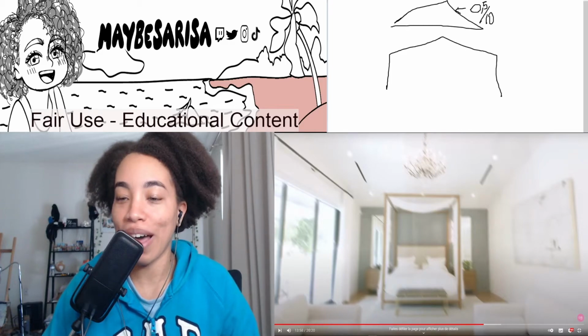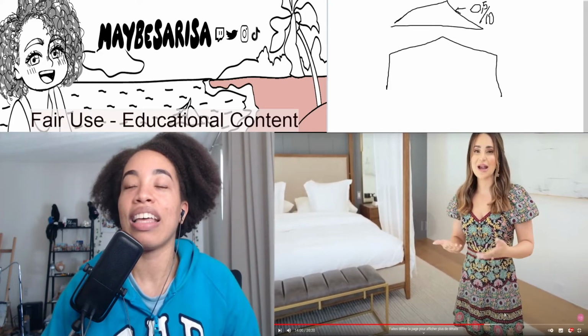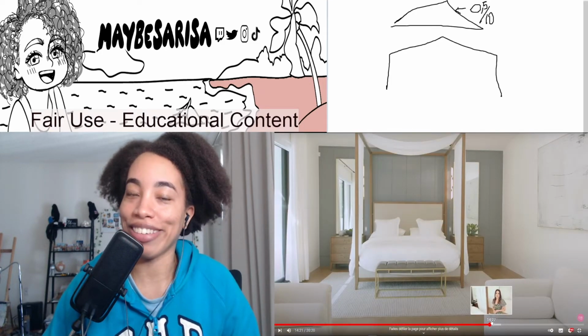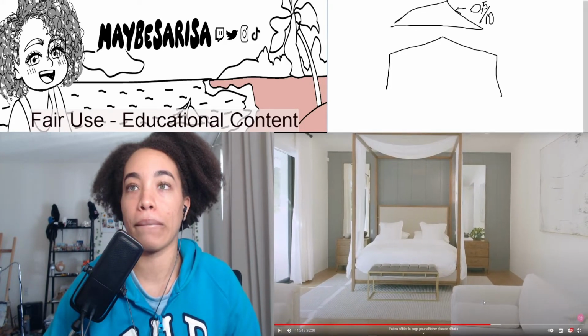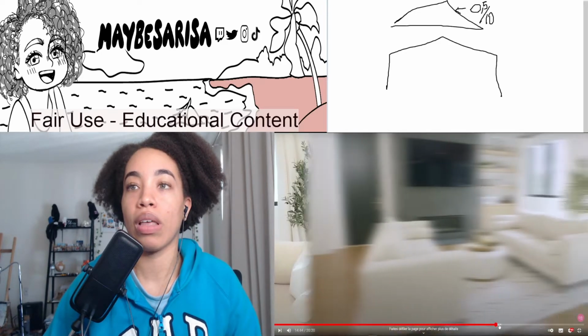But also, I unmuted it now just so she can present some things. Canopy bed. She gives a story. Watch the video if you want a story. It's not an architecture story, so I'm skipping it. What I've never done before is hanging mirrors over your nightstand on the wall. So these kind of emulate windows.